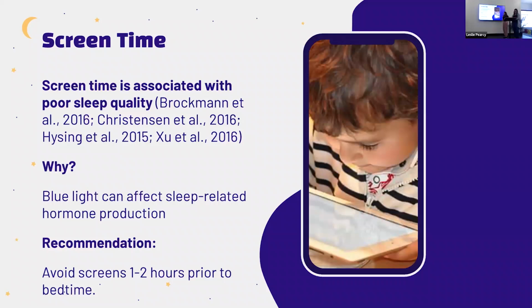Okay. So screen time is associated with poor sleep quality. This is a well-researched area. It's just kind of a fact. And so why? Screens cause alertness and wakefulness because blue light helps produce cortisol, because it stimulates our brain into thinking that it's earlier in the day. On the contrary, our brain also slows or even stops the production of melatonin, which is what we need to have a good night's rest. According to the National Sleep Foundation and Stanford Medicine, it's recommended to put screens away at least 1 hour to 2 hours before bedtime.